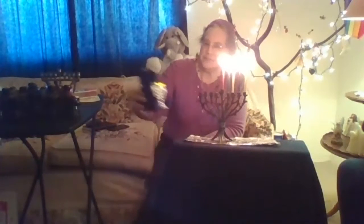Klezmer bands used to be for weddings, Jewish weddings, but now they're just for fun. And when I was first Jewish, somebody gave me this because they didn't think I had a menorah. So now I light him too. So there's my menorah, all lit and ready to go for Hanukkah. A lot of people collect Hanukkah menorahs, Chanukiot.